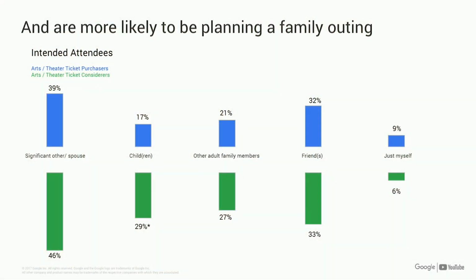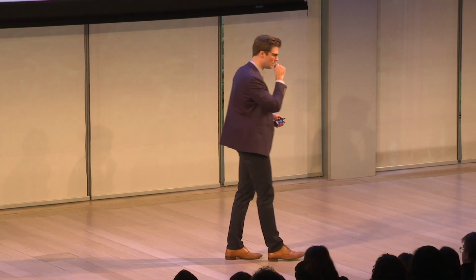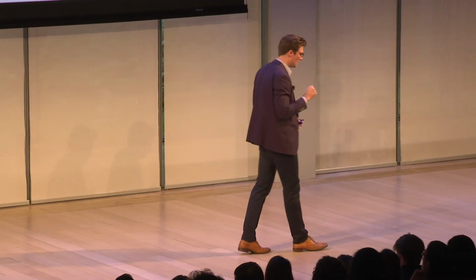They're also more likely to be planning a family outing, which I thought was interesting too. Because if you have a family, time is different. Believe me, my last 13 months have been completely different than any other time in my life with my son now, right? So if you have this as a consideration factor, how are you planning for that? Is there a way you could be communicating or framing things for this unique need of this audience?